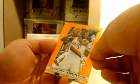All right, so that's what most packs will look like, I guess. Unless you get some orange ones or black. So base. At least they make it easy for you to pick out all the base. And then refractor of Jeremy Evans. Is that a refractor? Yeah, refractor of Jeremy Evans. And that's going to go for the Jazz. Orange of Thomas Robinson for the Portland Trailblazers. Let's check the numbering on that. It's 30/60, so these are numbered out of 60.